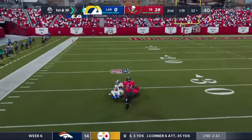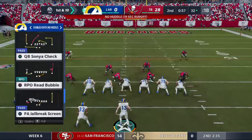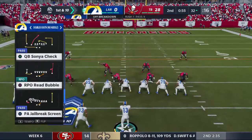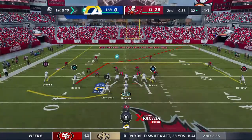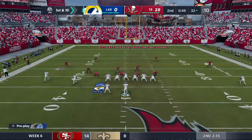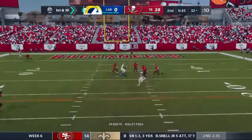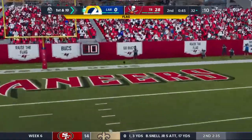And that's caught inside the 35. And he takes it all the way down to the 32. A gain of 40 yards. 1st down, Los Angeles. On 1st down, he'll drop to throw. And a flag comes in as that one falls incomplete.